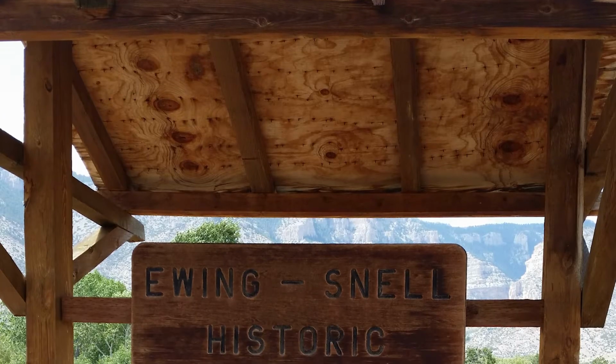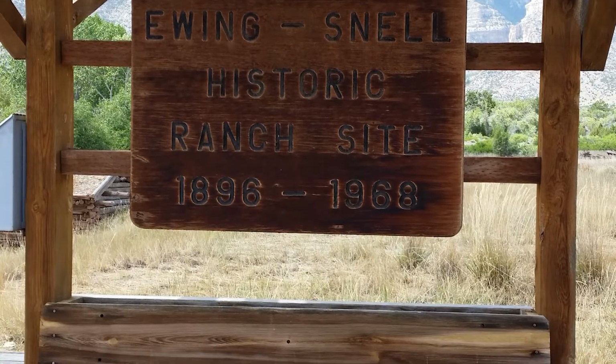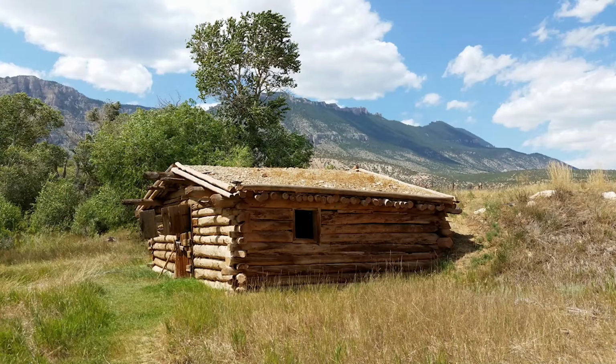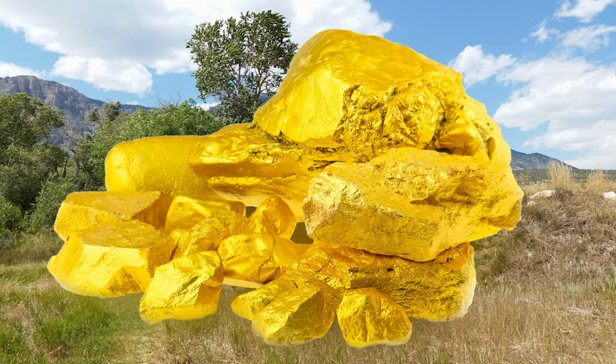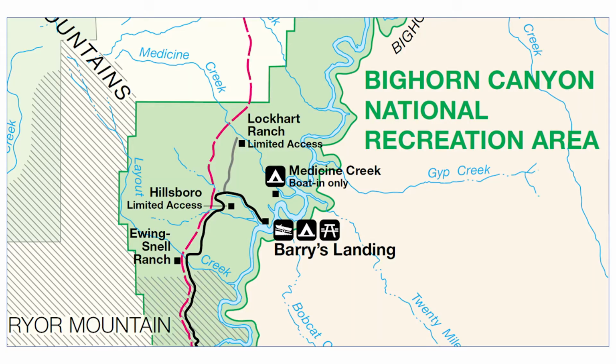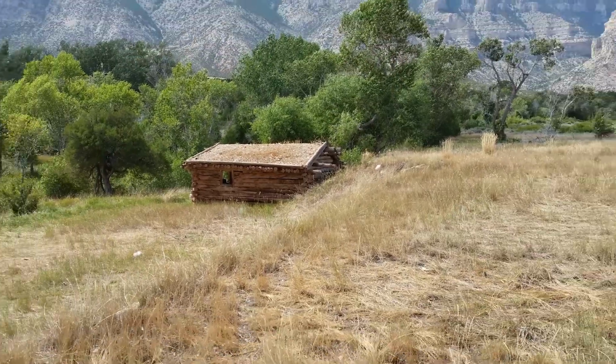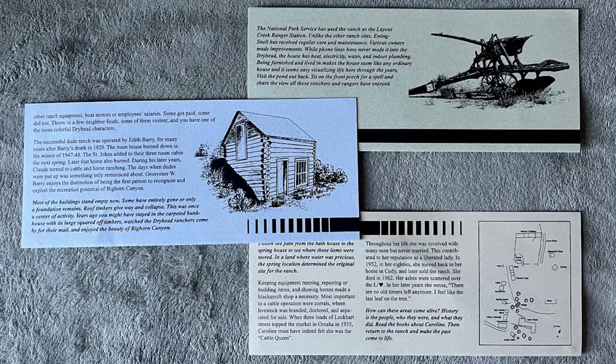We went to the Ewing Snell Ranch first. It is now named after the man who established it and the family that lived there the longest. Erastus T. Ewing moved to the canyon in 1896 with his family and his partners in search of gold. After finding only a minimal amount of gold, the partners left, but the Ewing family stayed and turned to ranching. After changing ownership several times, Philip and Alma Snell purchased the ranch in 1920.